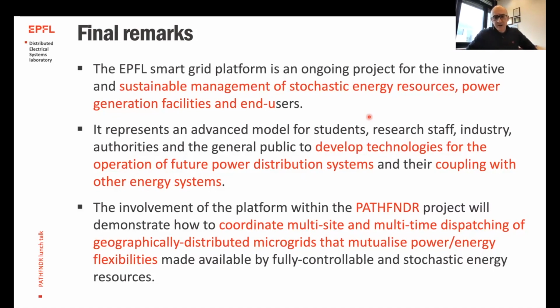Now, the involvement of this platform with the Pathfinder project is targeting the demonstration of how to coordinate multi-site and multi-time dispatching of geographically distributed microgrids that mutualize power and energy flexibilities that are made available by fully controllable and stochastic energy resources.